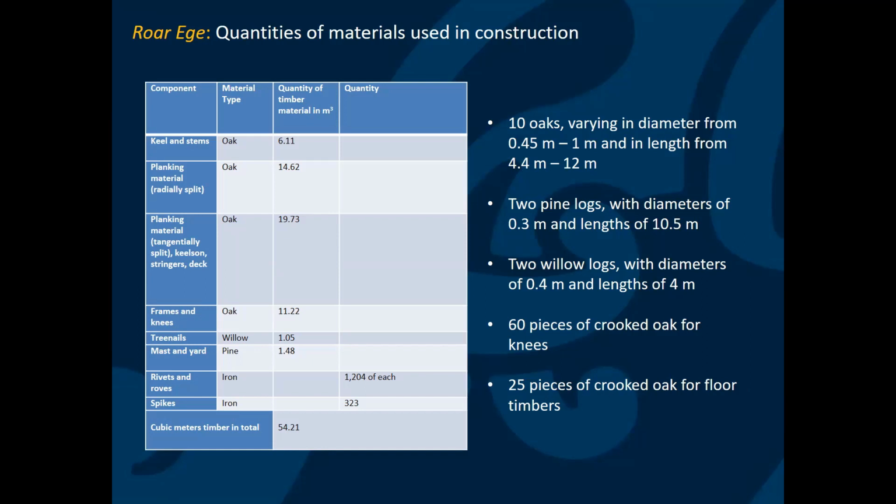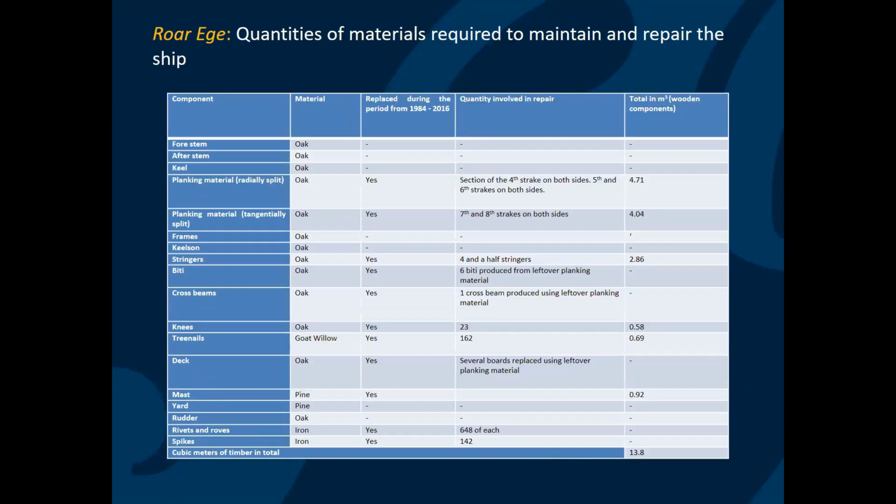And it gives you an idea again, that to build a ship like this or to build a war fleet, it takes a huge amount of material, that it's not just a couple of planks that are put together. It's many, many trees that go into building a ship like that. So around 54 cubic meters to build it. And you really can't see that one, 13.8 cubic meters to maintain it. So in terms of replacing all the planking material that we did, it's actually a fairly labor intensive and material heavy thing to try and keep these ships maintained and to keep them sailing.